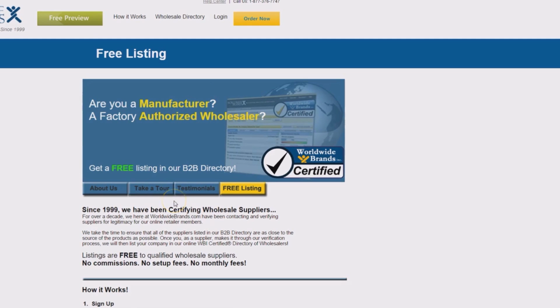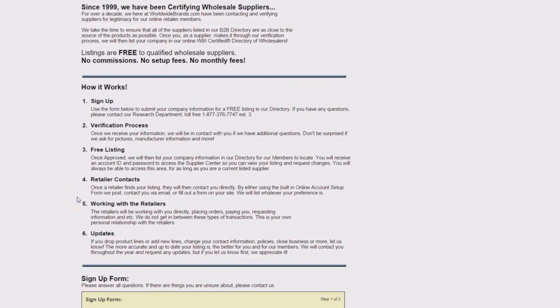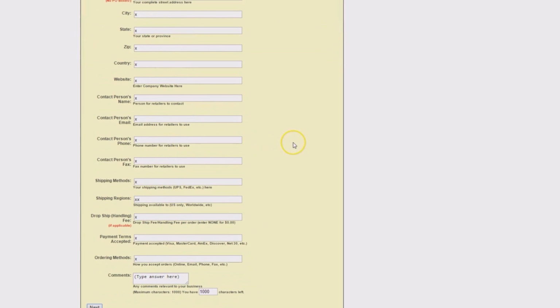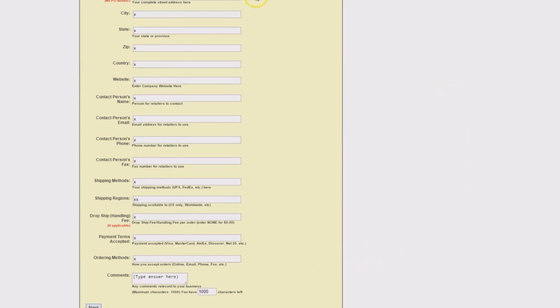So this is the supplier form here. And as you can see, it's a very thorough form that they have to fill out. And disregard the X's that I've put in here. I'm just trying to show you how thorough it is with the information that you have to put in if you want to be a supplier at Worldwide Brands. So that's that. I'm sure this wouldn't get accepted, obviously. But yeah, this just goes through even more in depth.